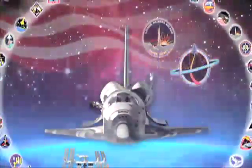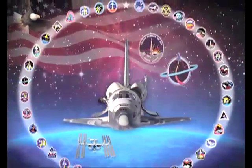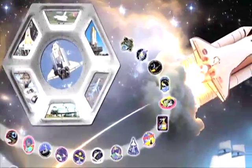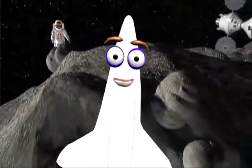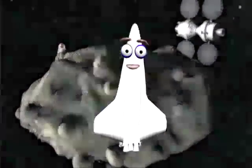The mission patches created by each astronaut team will help us remember the importance of the space shuttle's 30-year history. But think about the future. What is important to you? What are your goals? If you were to design a mission patch for NASA's Next Generation program, what would it look like? I can't wait to see what you come up with.